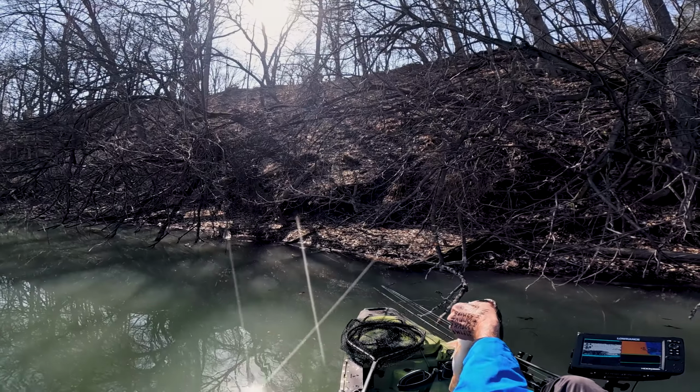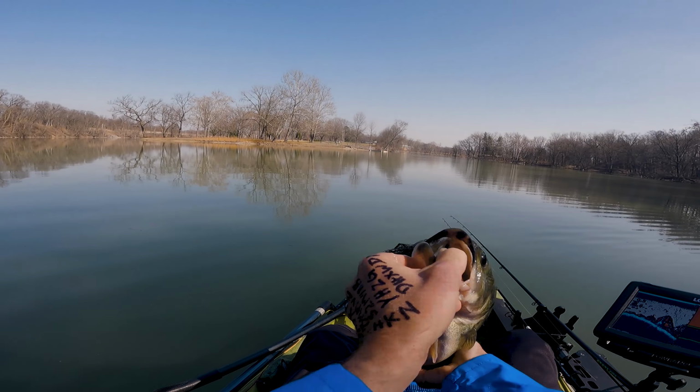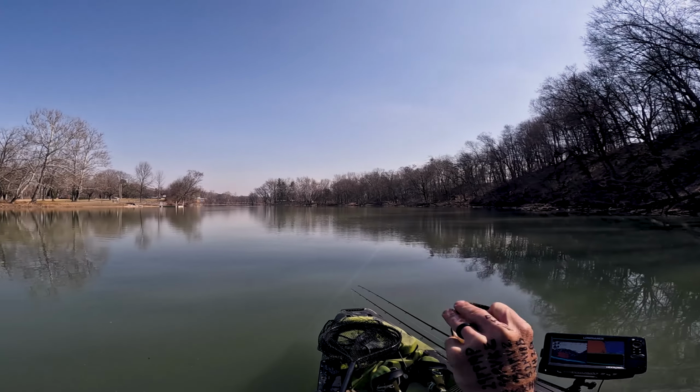All right, well, let's get spun around. And there he is, guys. It's a good, healthy looking bass. Man, he's got that red upper lip right there. He's chowing down on some crayfish. Looks pretty good, not too bad. Nice fat one. Here, let's get it in the sunlight.